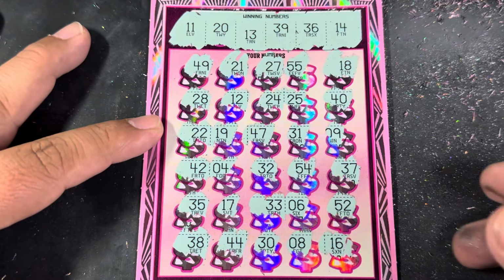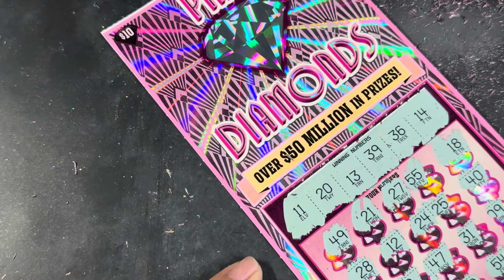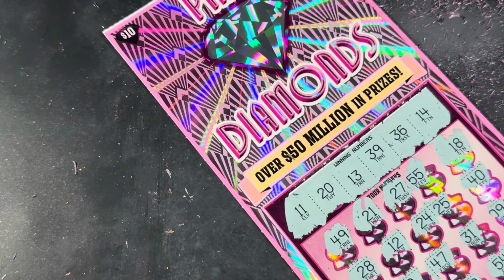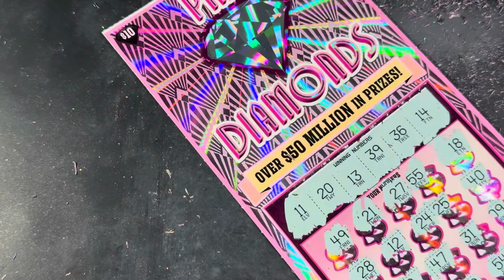Didn't happen, guys. We only needed our first ticket. I didn't need to buy a second nor third, but it was fun trying. Confirmed, guys. Not a winner. All right.